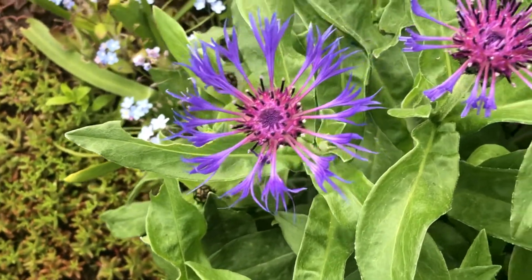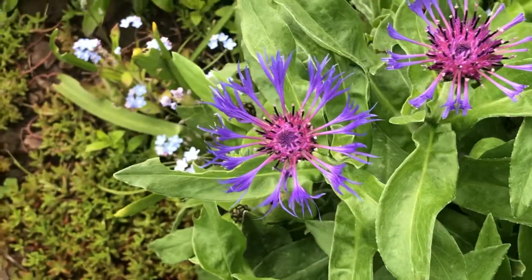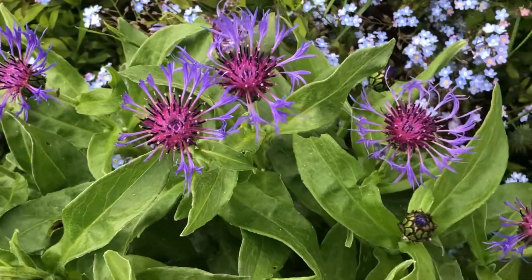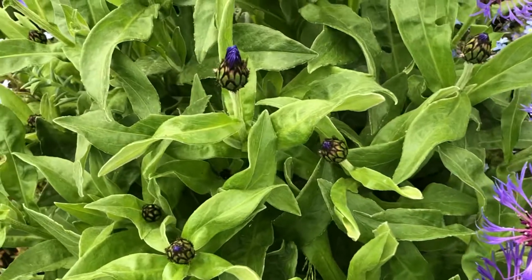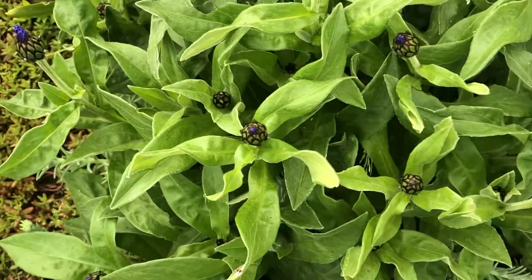And at different stages they look different. There are blooms here that are almost open because they just started opening, and there are some buds that are not open yet, like that one is just about to open. There are quite a bit that are not open.